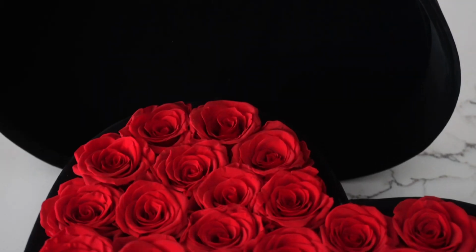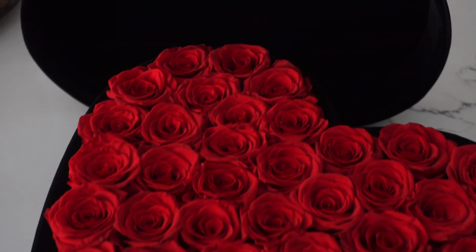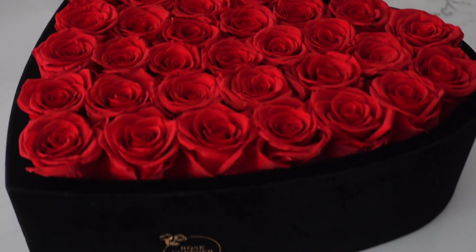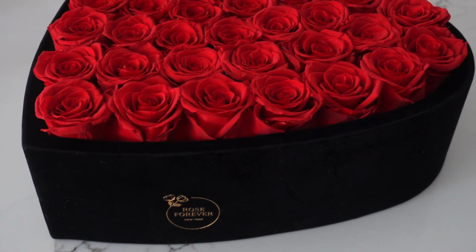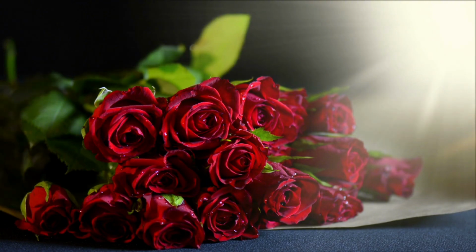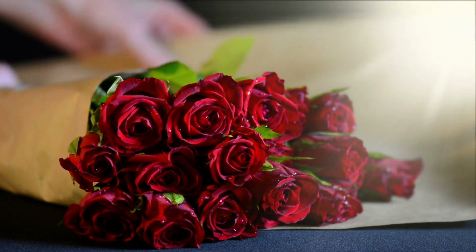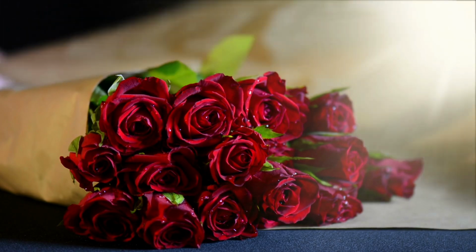These roses are so fresh, they smell amazing. They would make the best gift for a loved one during Valentine's Day, to a friend, or to a parent, specifically a mom, especially with Mother's Day coming up around the corner as well, and Valentine's Day just next week.